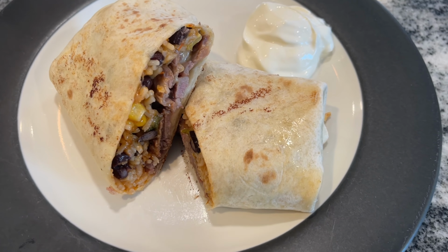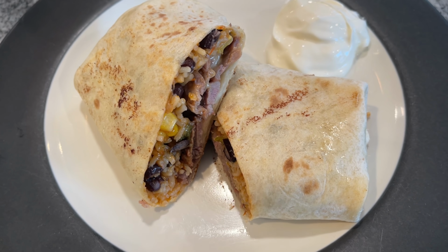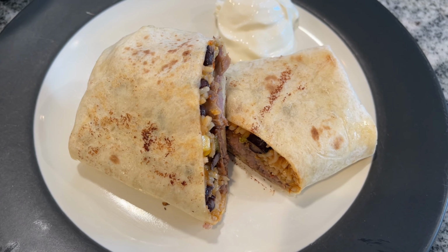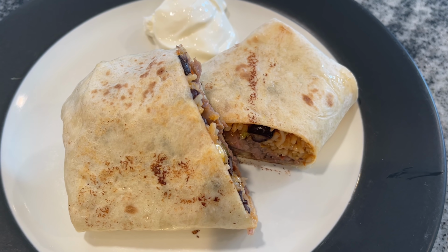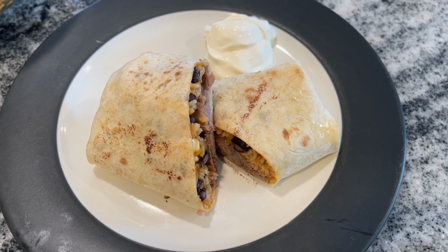We absolutely love these. My husband was like, wow, these are incredible. I had just served these to my husband and I because I used a medium salsa and I knew the kids weren't gonna like the spicy, so I actually made them another Rice-A-Roni meal. It was a good opportunity to make 2 in 1, but these were so good. We served them like this for dinner with some sour cream and some steak.